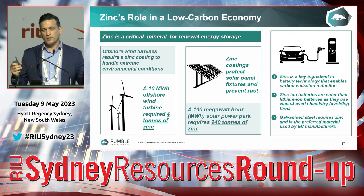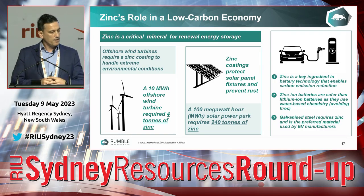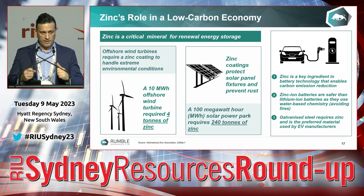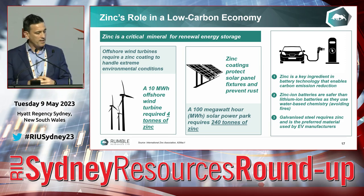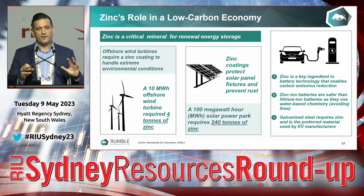Zinc's role in a low carbon economy. As I said before, there's never been a better time to find zinc. It's a critical mineral for the renewable energy storage. In particular, it's a big scenario with offshore wind turbines and zinc coating for your solar panels. And we think in the future it will be part of your batteries, but right now it's about renewable energy.